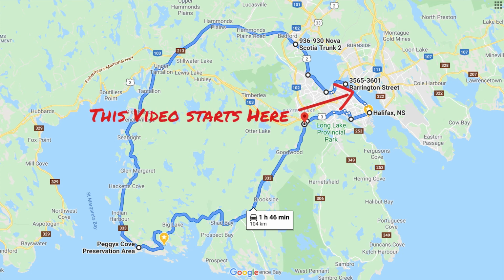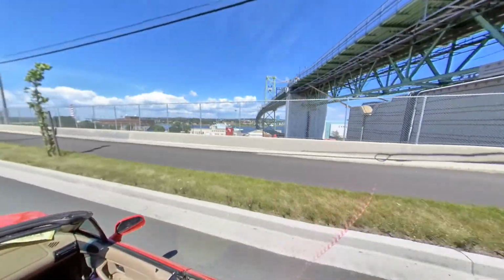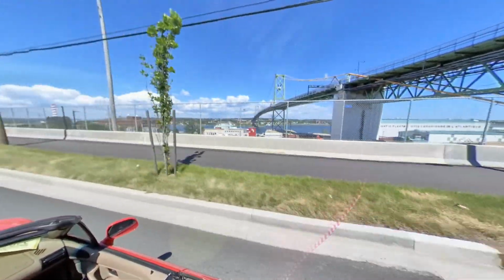Welcome back to another edition of Red Zed Adventures, the Halifax Grand Tour, proceeding counterclockwise on the map from the point you see indicated on the Barrington Highway. We've just passed under the McDonald Bridge.